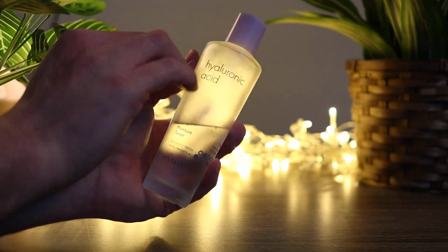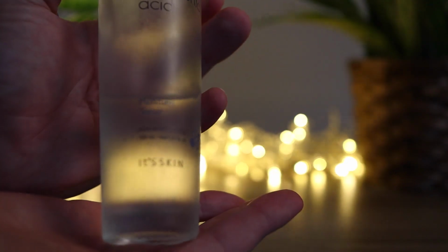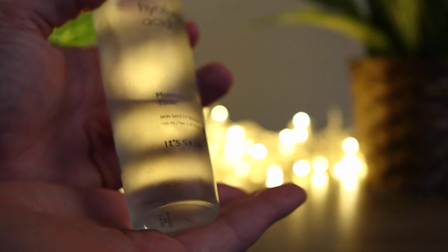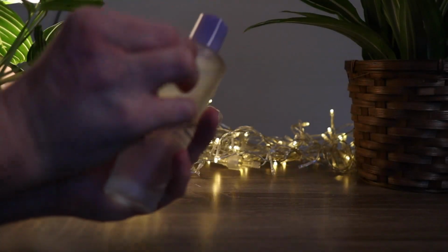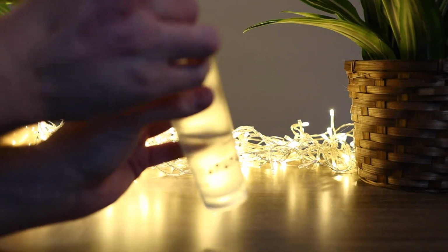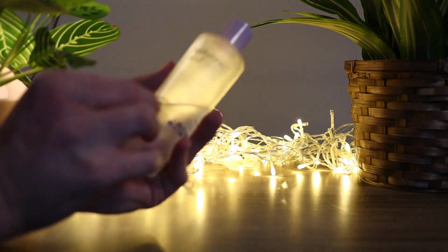It is an acid that just causes water to bind to it, which means it pulls hydration into your skin. So if you put this on underneath your moisturizer and underneath your active ingredients, then it is going to help hydrate your skin and help to take care of a lot of your problems.